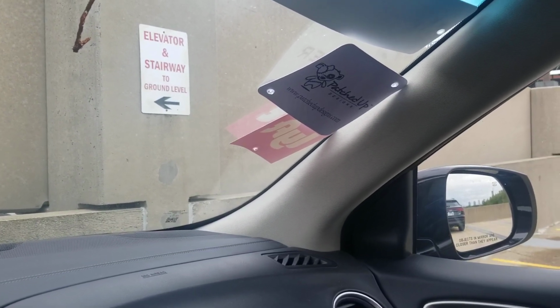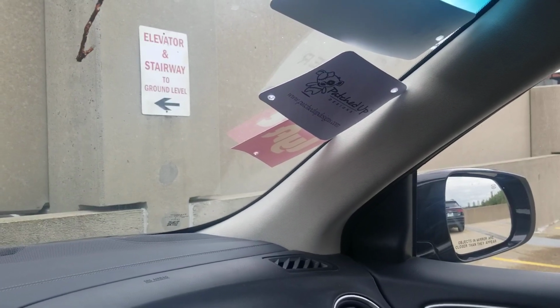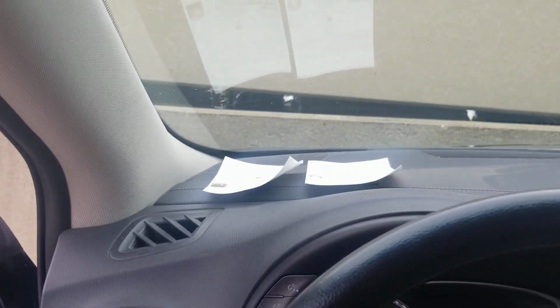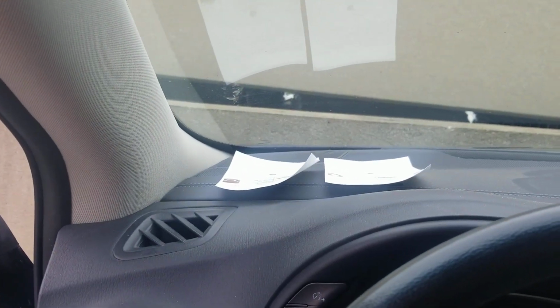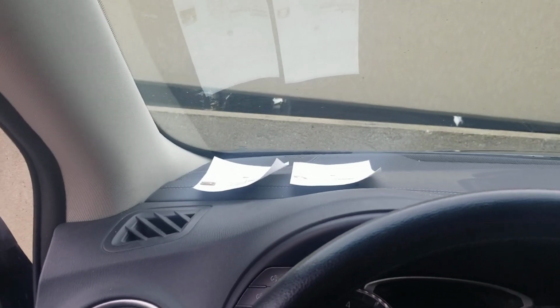These things are suction cups, so you can take them on and off whenever you want. No mess, no nothing. And that's my signage. On my dash, I've got my, whatever those are. They're required by the city of Chicago to drive, so I've got those placed there. Got to keep it legal.